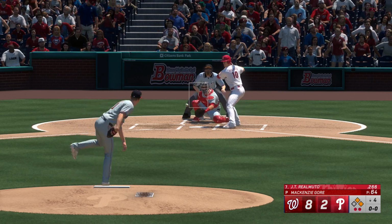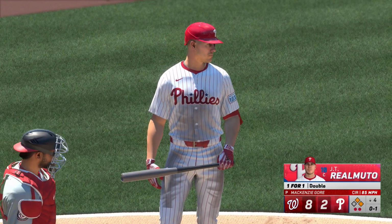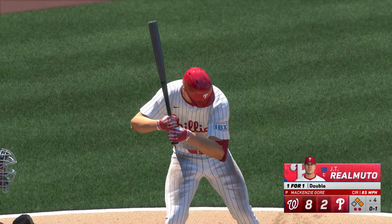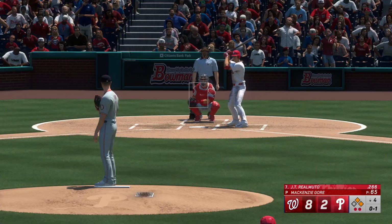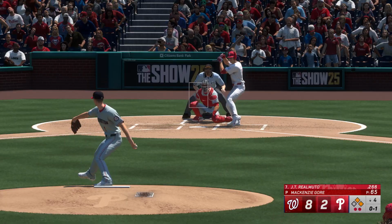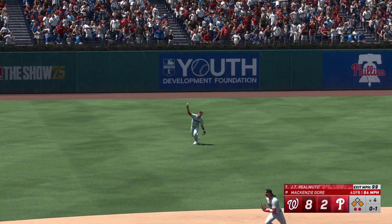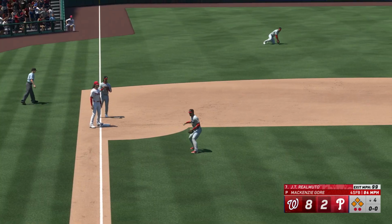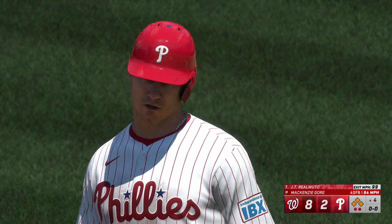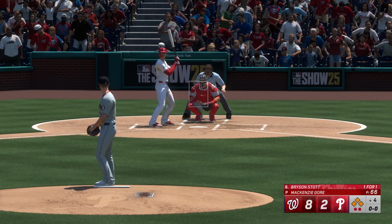Here comes Muto. That's in there. It's 0-1. 1 strike. Two on, 2 outs. Base hit. Runner at third puts on the brakes. Bases are now loaded with 2 away. Up next, this is Bryson Stott. Singled and drove in a run his first time through.